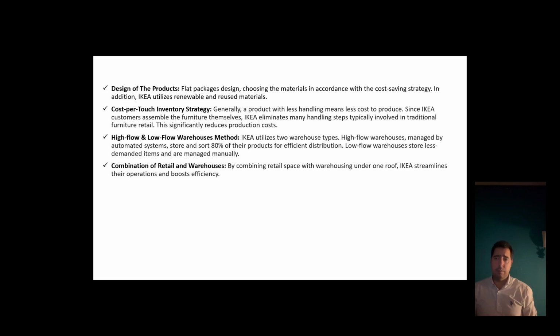High flow, low flow warehouse method. IKEA utilizes two warehouse types: a high flow warehouse managed by an automated system, which stores and sources 80% of their products for efficient distribution.